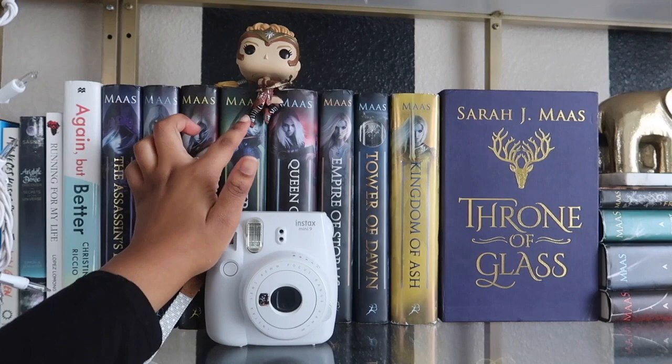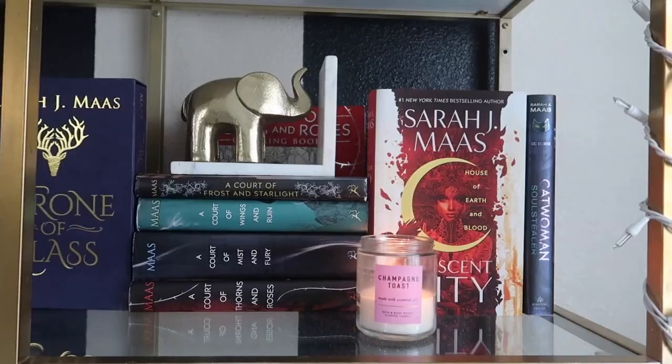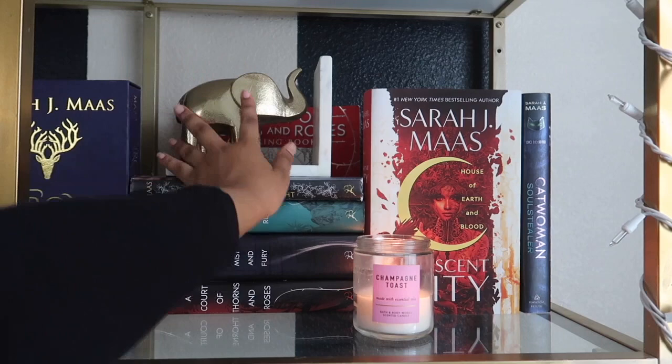I thought she would kind of go well here just because Selena is an assassin and it kind of reminded me of those vibes. I just rest my Polaroid camera here, and usually when I'm not filming, I actually have my vlog camera here. You'll find that I have candles everywhere throughout my bookshelf because I absolutely love candles. So I have this Champagne Toast Bath and Body Works candle going right now. And then I have this elephant bookend that's really cute.